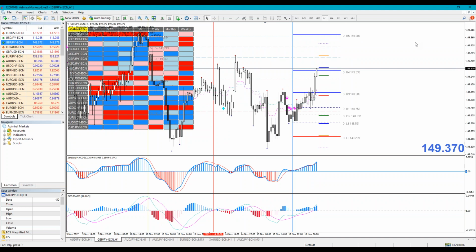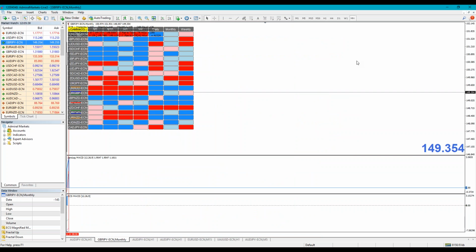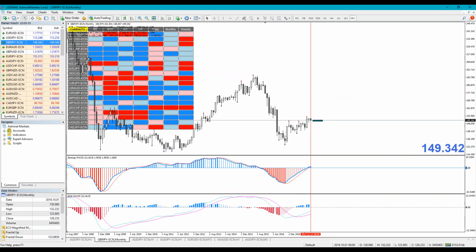Let's do a quick top-down approach. I always like to do a top-down approach simply because we need to piggyback momentum from higher time frames into lower time frames. So first thing, let's start from the monthly view. Monthly GBP yen, you see, we don't need anything but price action, because monthly is a big time frame. You don't need any indicators for the monthly time frame.